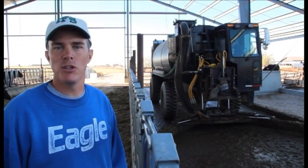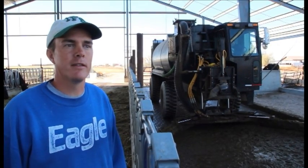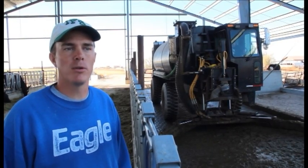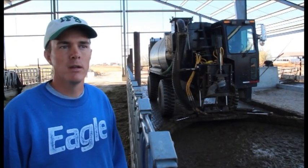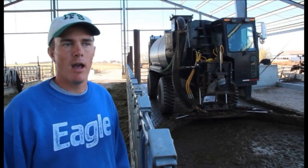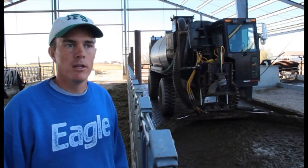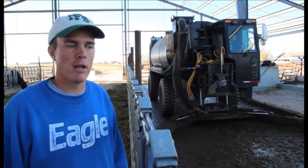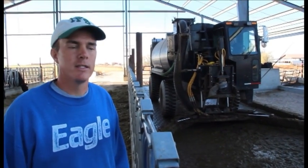We had the option of using sand or compost for bedding, but we decided that we preferred sand as a bedding source. With the compost, we're working to make a premium compost that we hope to be able to sell for $20 a ton, whereas we can buy sand for about $7 a ton. So to us it made the most sense to go ahead and use our compost in a manner in which we could sell it and use the sand for bedding.